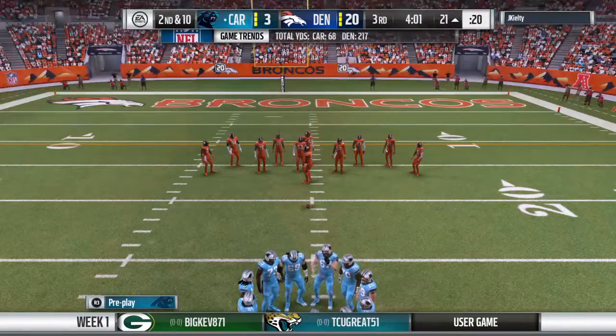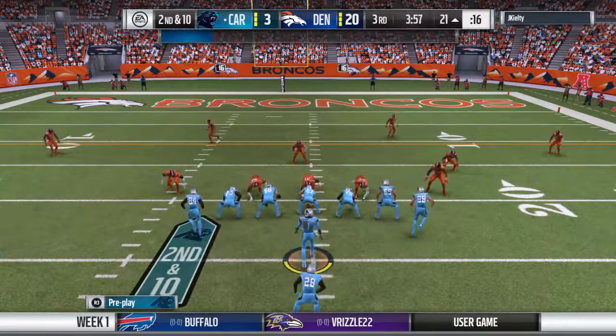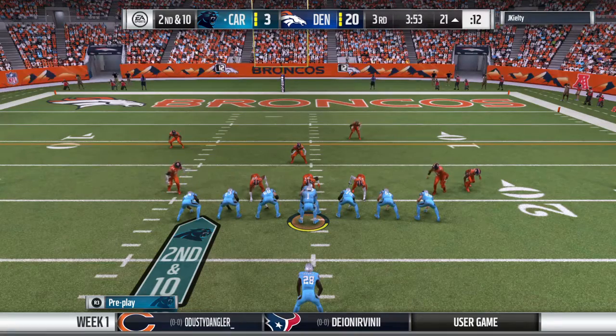Poor punter. Yeah, it wasn't his fault. But hey, listen, there's got to be casualties at times. We're trying to win a game. And they're definitely showing blitz here.